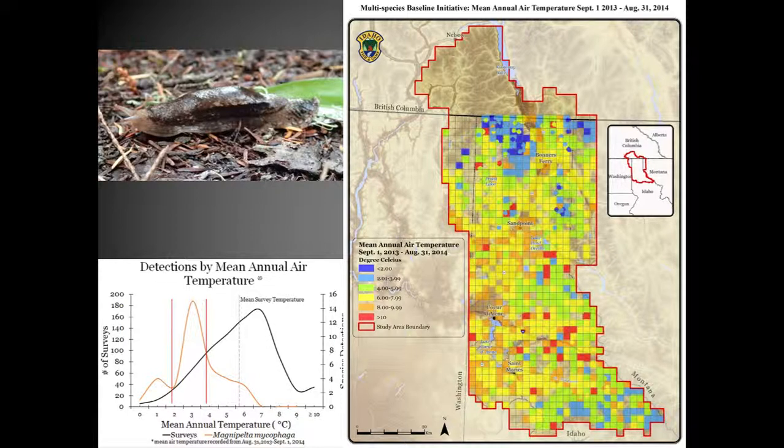They occur up to the higher elevations, but they also occur low. You can see there are some outliers where they occur in warmer spots. So one thing we don't know is how flexible they actually are. And we don't know if it's really air temperature that's limiting them, or elevation, or some sort of habitat thing. That's where we want to go with our analyses.